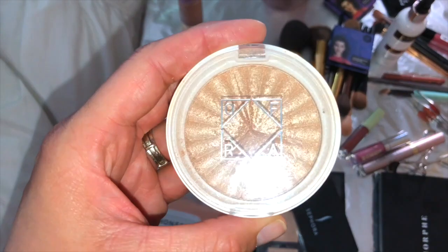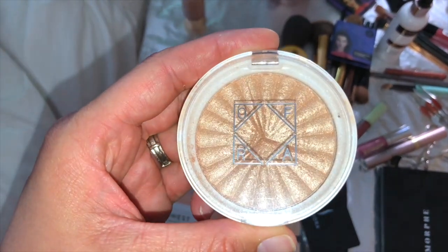The next thing I'm going to do are my eyebrows. So I'm going to go ahead and go in a little bit closer, and we're going to do the eyes. Actually, no, just kidding. Before I do the eyes, I'm going to do my highlighter. The highlighter that I currently like to use a lot is by OFRA. OFRA is a great brand. Anywho, the color is called Rodeo Drive. And the brush that I use for highlighter is also by Morphe.